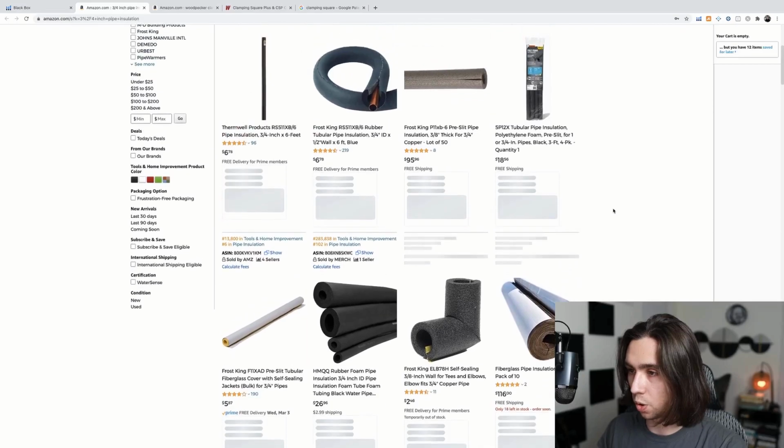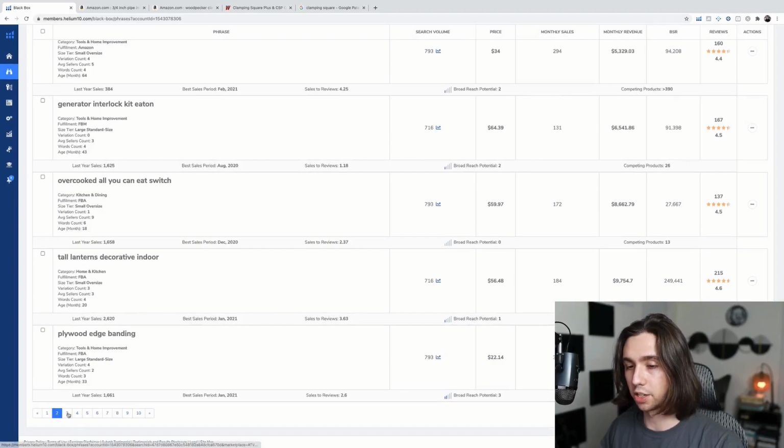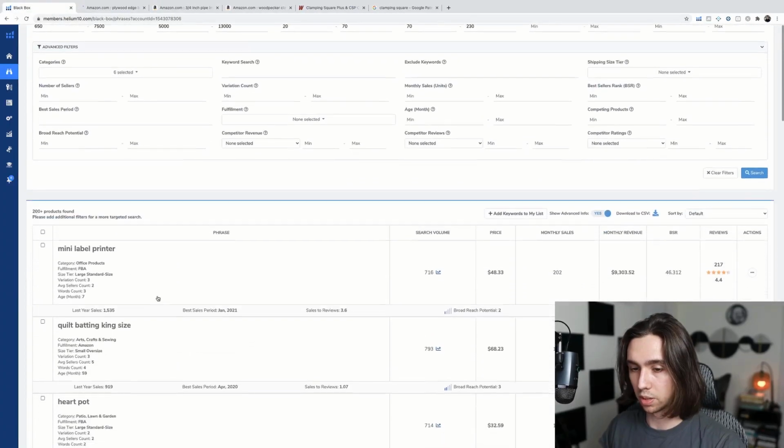Listings look horrible. So I'm guessing it's a 3/4 inch ID, which is inside diameter. Let's give that a look. While that's loading up, we'll keep looking through here. And we could just keep doing this all day, just like this. Just go through. Plywood edge banding. Check it out. All of this works. We'll check out all of it. Page 3, we'll keep looking.